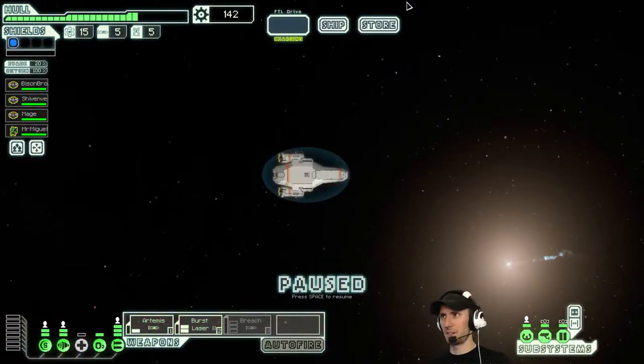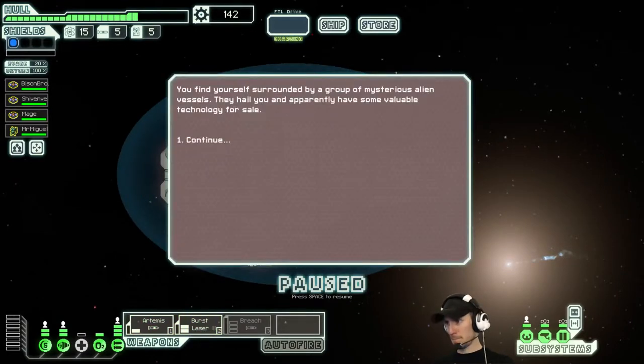Let me check on KSP as well here for a second. Where's KSP? Kerbal Space Program has crashed, apparently. Who even knows what the deal with that is? It has actually crashed because I've got the crash notification up. Close the program. Who even knows? All right, then I'm going to load it up again. So annoying.